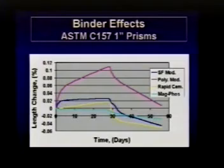And here we see length change versus time for the C157 prisms. And during the first 28 days, you get an expansion. And note the pink curve is the polymer modified system. And we see a large amount of expansion due to the polymer swelling and absorbing water. Likewise, we see an equally large amount of shrinkage. We come back down to nearly 0. So the reported value would look very good, but the gross shrinkage is actually very high.